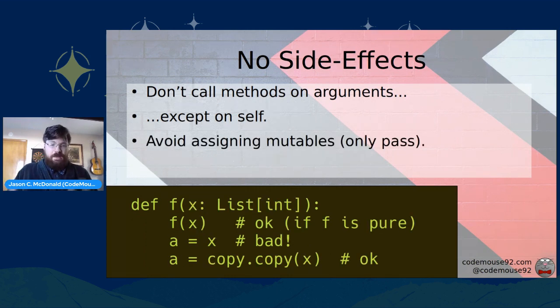You also want to avoid assigning, especially mutables, because think about it. You've probably seen this before. If you pass a list to a function and then you append to that list, you modify the list you passed in, which is bad. So as a rule, just don't reassign, because what's happening here, in case you aren't familiar, is you're creating an alias. A and X now point to the same object in memory because X is a list and it's mutable. It can be changed. So that could be a problem, because now if I mutate A, I'm mutating X. Not good. But if we pass it to something else like copy, that's returning a copy of X, and then I don't have to worry about that so much.